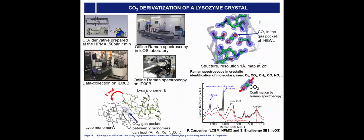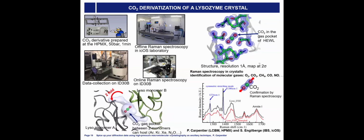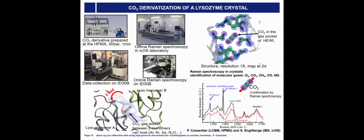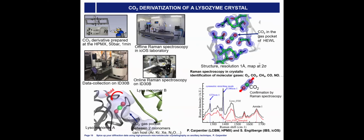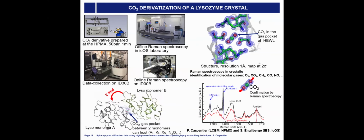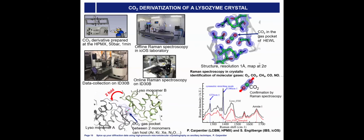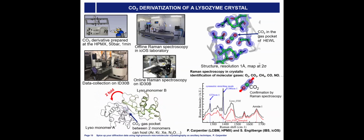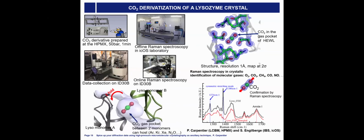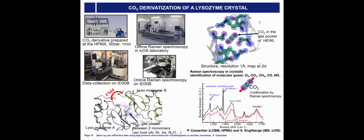So for the moment, we don't have any highlight for the CO2 derivative, but the pressure cell has been tested on a simple lysozyme. We were able to easily produce the CO2 derivative, and you can see in this very high quality map that we can identify a CO2 molecule inside the classical pocket of lysozyme. And interestingly, we can combine X-ray diffraction with Raman spectroscopy at the ECOS lab to confirm that there is a Raman band due to the vibration of carbon dioxide in the Raman spectra of the crystal, and to confirm the derivatization state, actually.